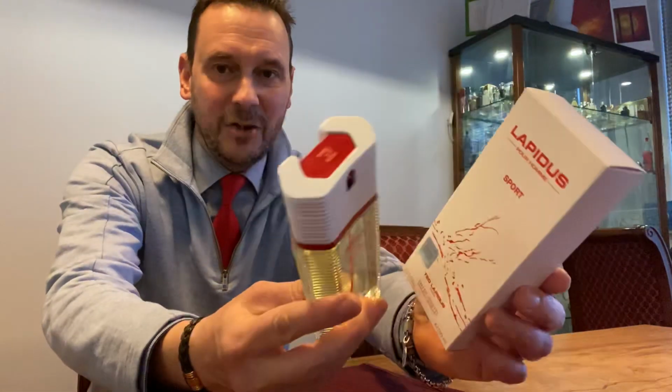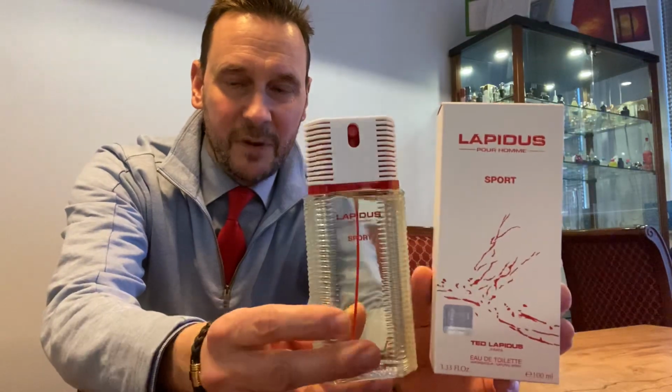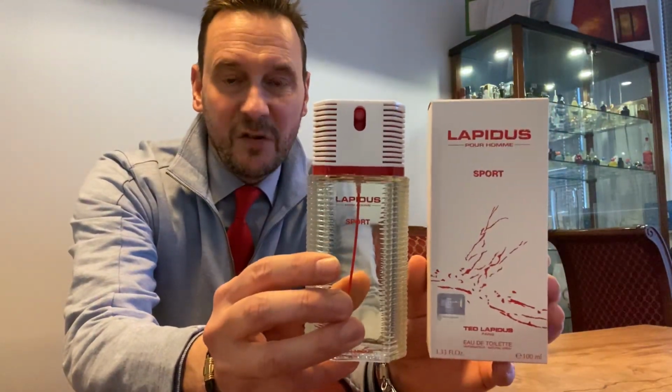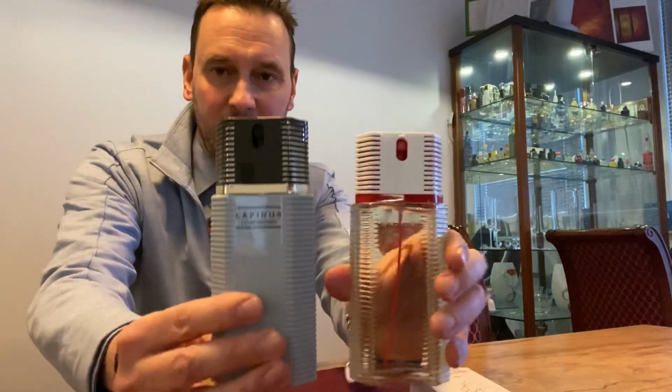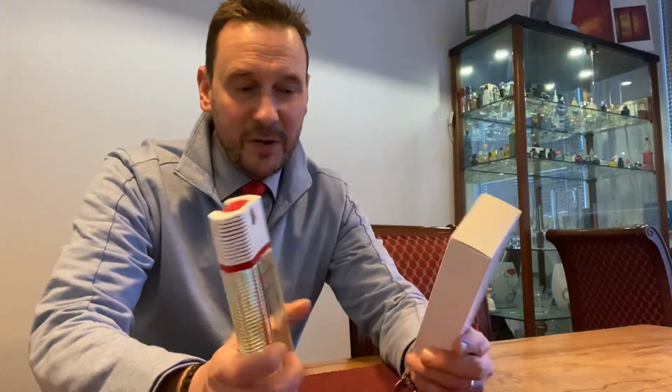It's the same packaging, very similar packaging, obviously different colors and this see-through bottle so you can see the juice there, but the shape of the flacon and somehow the design of the box is reminiscent of the original, which I'm going to show you right here. There you go. So we're talking about basically the same shape bottle with the same spray and all that. And that's about all the similarities between the two fragrances, because this one is not a fresher or a more citrusy version of the original.